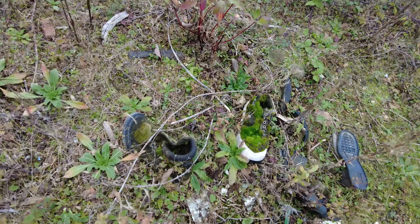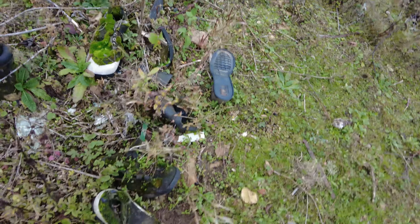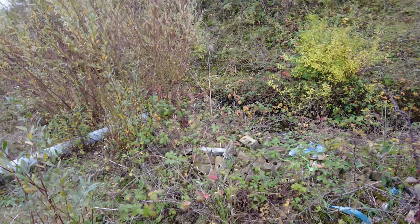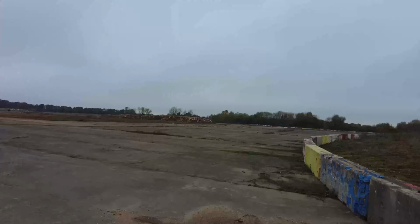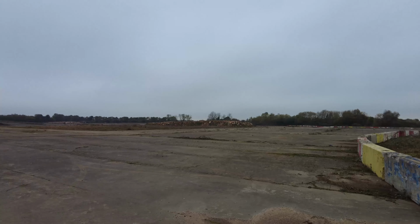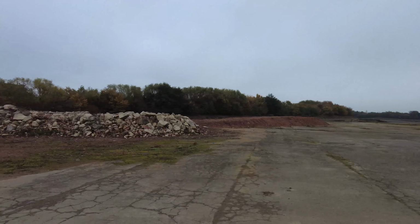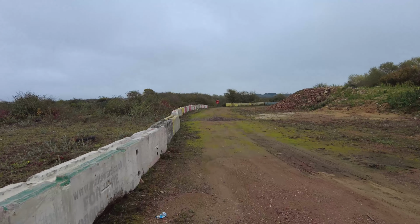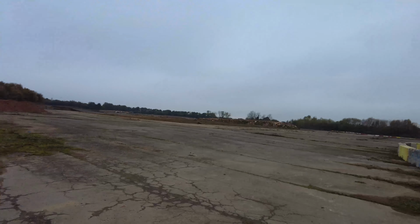Finding random things like this selection of old shoes, which really don't fit in to what was happening here. Old builder's tray, loads of bricks. Shoes are a bit weird, they look like children's. Back on the hard standing now. I'm sure there was a ring here the last time I was here. It seems to have gone.